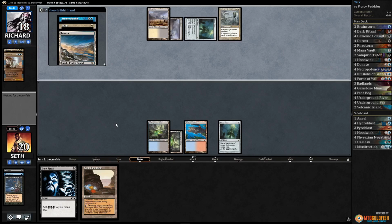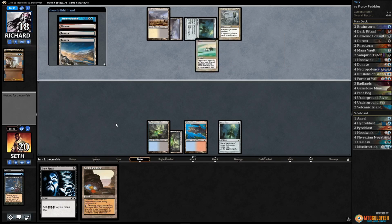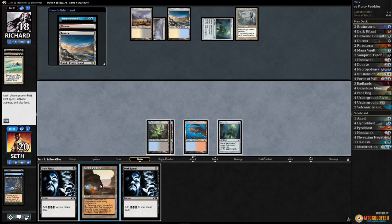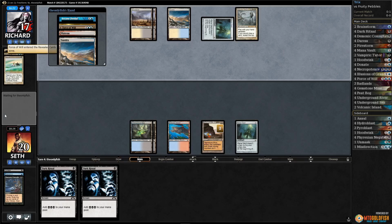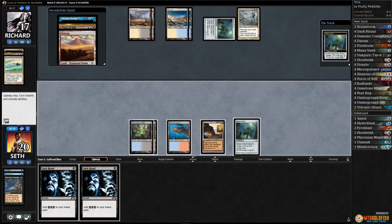So yes, I'm gonna tithe to get the extra land. And play our blue source. We know what we're drawing. So, play Gemstone Mine. I'm starting to realize that as great as Dark Ritual is, there's some times where it's not great. Now you know I have a Force of Will. So there are downsides to playing Enduring Renewal.